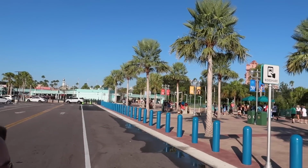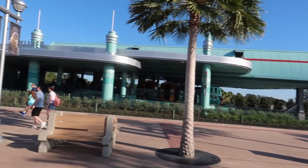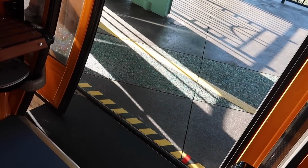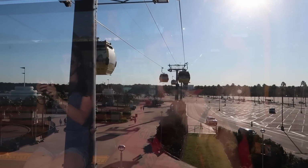There's the bag check right over there in the entrance to Hollywood Studios, the Tower of Terror. And here's the Disney Skyliner station. I have been waiting for this since it was announced at D23 two years ago. Okay, here we are about to hop on the Disney Skyliner. This is the loading speed to get onto the Skyliner gondola, and our door is shut. And here we are. Whoa, that's backlit. We're doing it, Vernon. Whoa, this is kind of bumpy, but here we go. Oh my gosh. Wow.